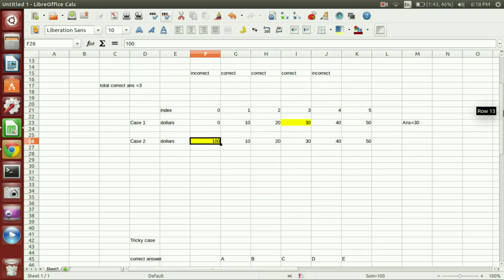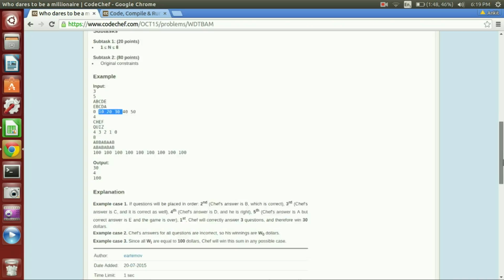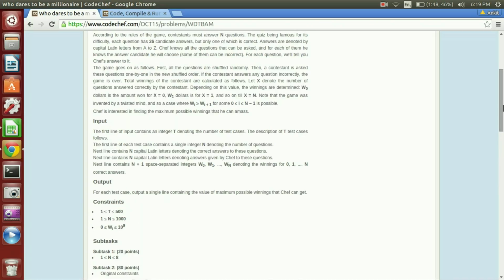That was the logic behind the problem. The question is formed very smartly. Many of the users tried to find the maximum sub array, continuous sub array, and printed that, which was not the case here.